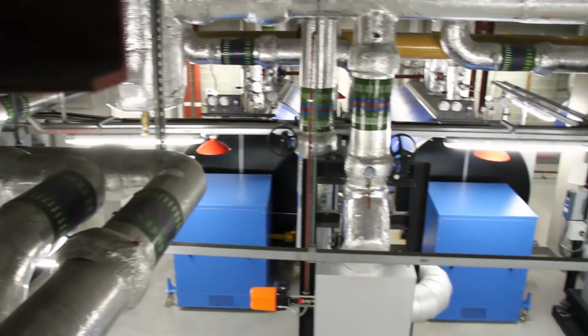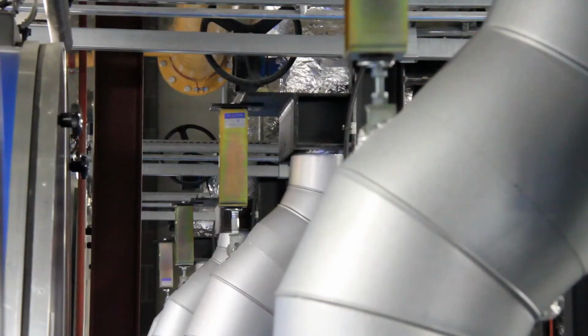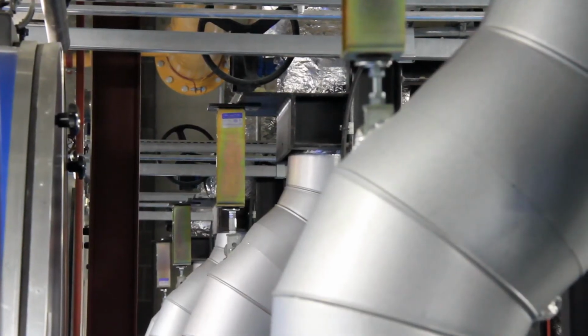So here we are deep in the basement of the Shard, in the boiler room. It's quite hot, it's quite noisy, and I'm stood in front of the 4 gas-fired boilers. The installed capacity of the boilers is equivalent to about 400 domestic boilers, typical of what you'd have in your house.